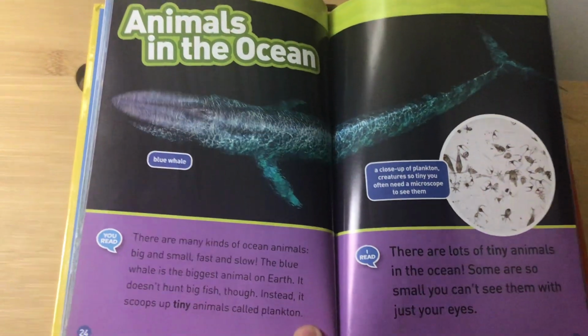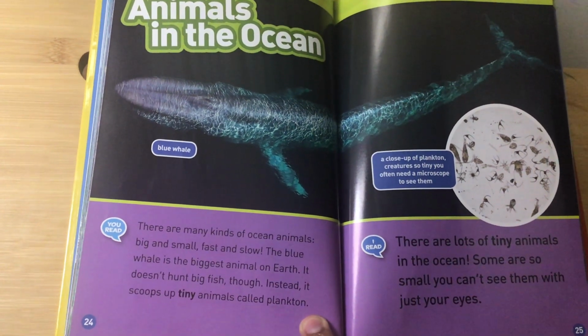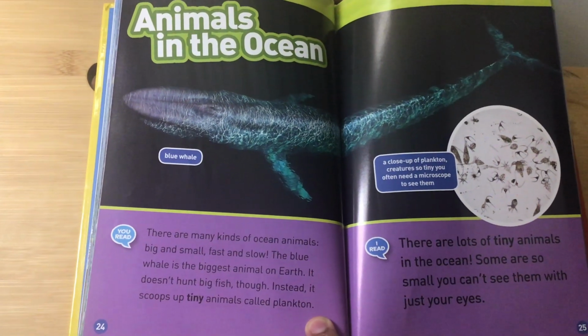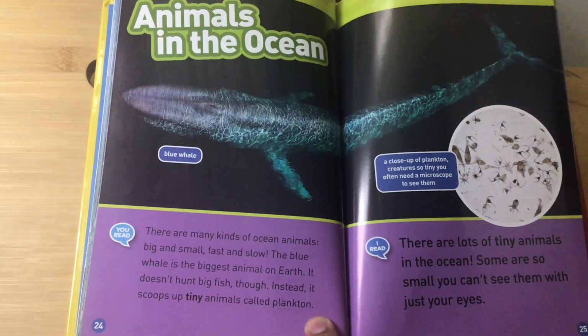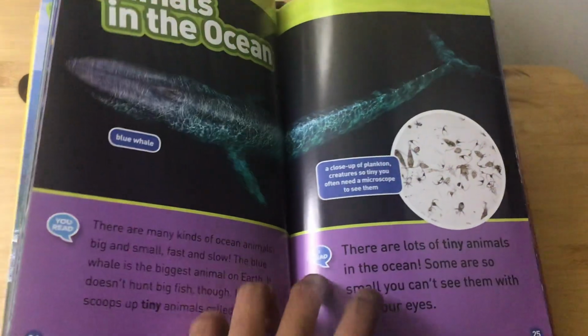Animals in the ocean. Blue whale. There are many kinds of ocean animals, big and small, fast and slow. The blue whale is the biggest animal on earth. It doesn't hunt big fish though. Instead, it scoops up tiny animals called plankton.